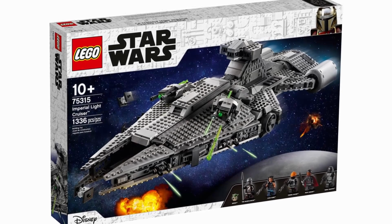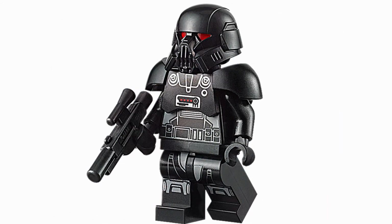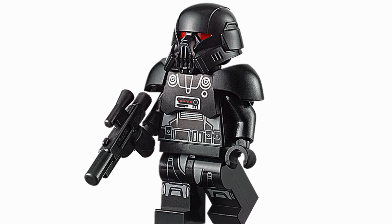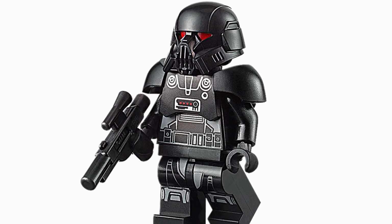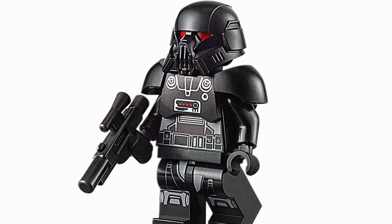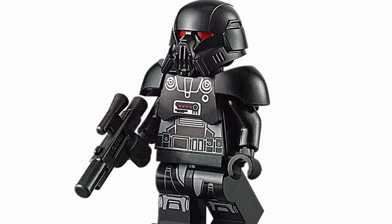Now we have one from set number 75315, the Imperial Light Cruiser, and this one here is the Dark Trooper. Such a phenomenal figure. I would have never guessed that this would wind up being one of my favorites, because I honestly thought they were going to do more of a droid design for this character when they would make it, instead of a minifigure design, but I am so glad that they went with the minifigure route here, because I think it just came out looking amazing. You can see great torso and leg printing there. I love the armor piece as well.